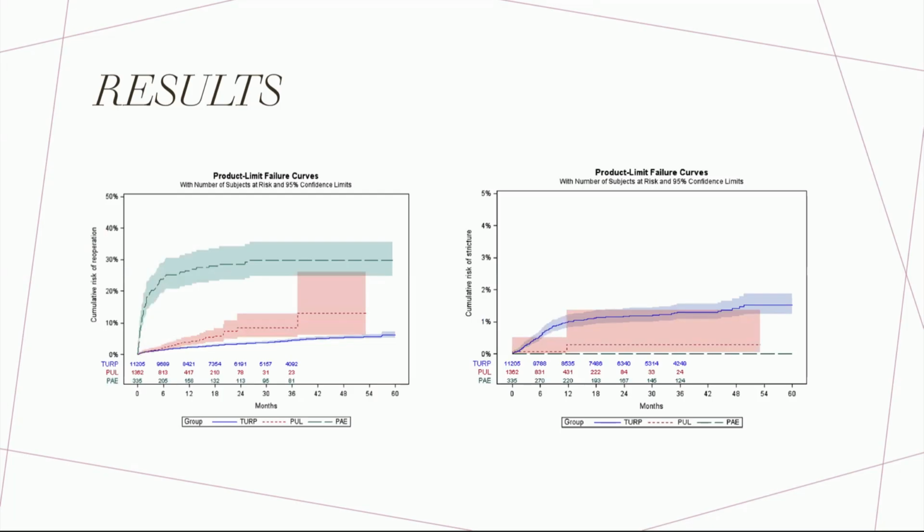And they concluded in their study that in this real-world population study, PAE showed the highest risk of 30-day and 90-day readmission to inpatient or ER, and has the highest retreatment rate of all surgical techniques when controlled for individual patient comorbidities and surgical volume.